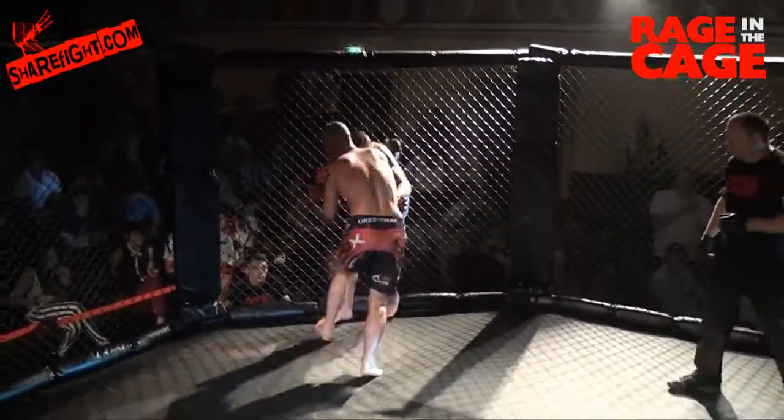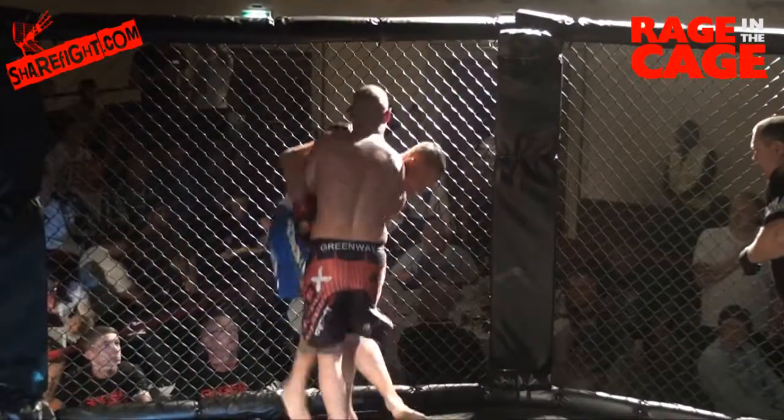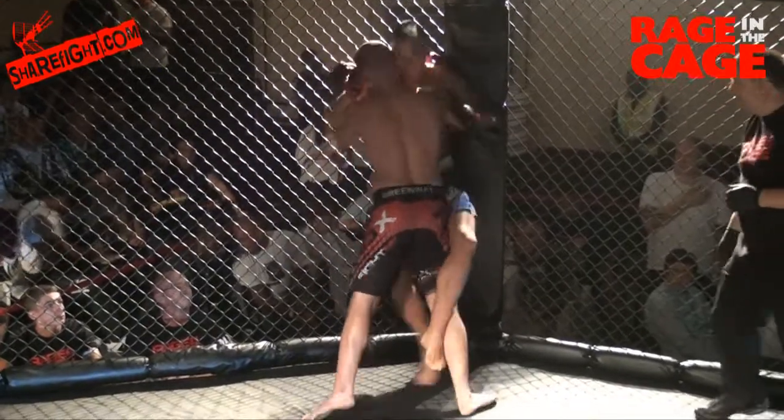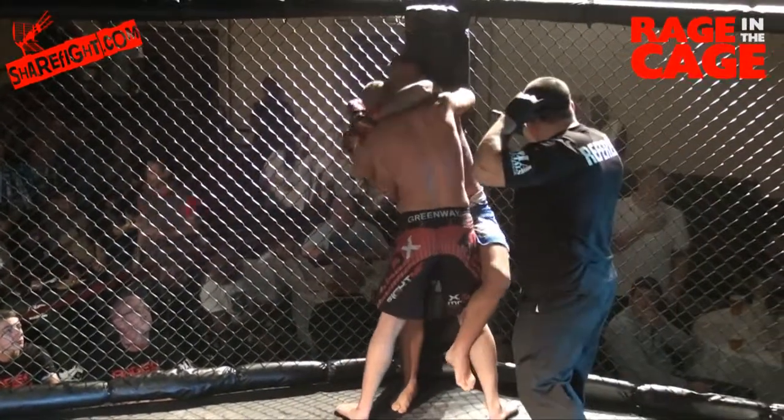Yep. Oh, nice body kick lands there for Chamberlain, but Greenway straight away stuffs him up against the fence. Tries to put his own knee in, but Chamberlain's trying to wrap his leg around his leg and trying to secure a takedown.